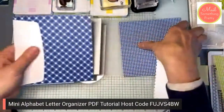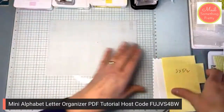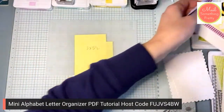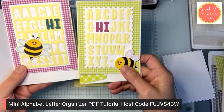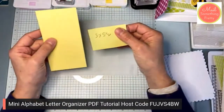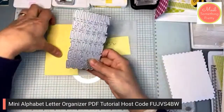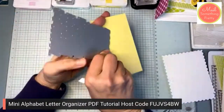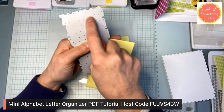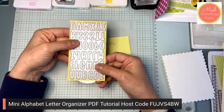But actually, before we do any of this, we have to cut our dies. So let me make some room here. And I'm going to do mine the same color because it's just such a pretty color, this Lemon Lolly, the letters. So I'm doing the letters the same color. So I cut mine the same color as a Post-it note. Look at that. 3 by 5.5, because that's the size of the die. I should probably even write it on here. Ooh, I don't have a marker. I'm going to even write it on there, 3 by 5.5, because then I'll know each time and I don't have to measure it. But it fits right there on the cardstock.